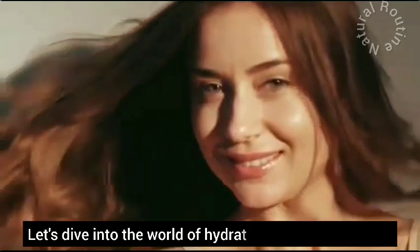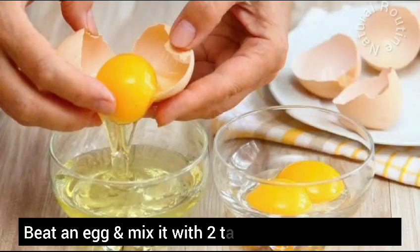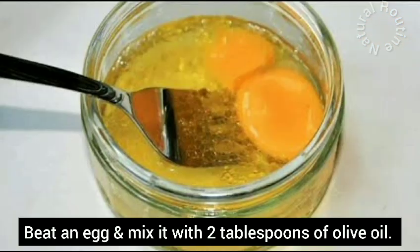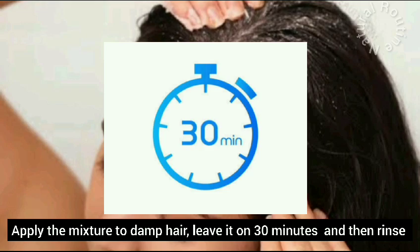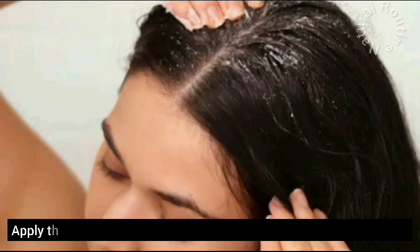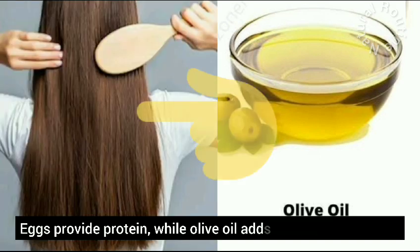Let's get started. First tip is egg and olive oil mask. Beat an egg and mix it with 2 tablespoons of olive oil. Apply the mixture to damp hair, leave it on for 30 minutes, and then rinse. Eggs provide protein, while olive oil adds moisture and shine.